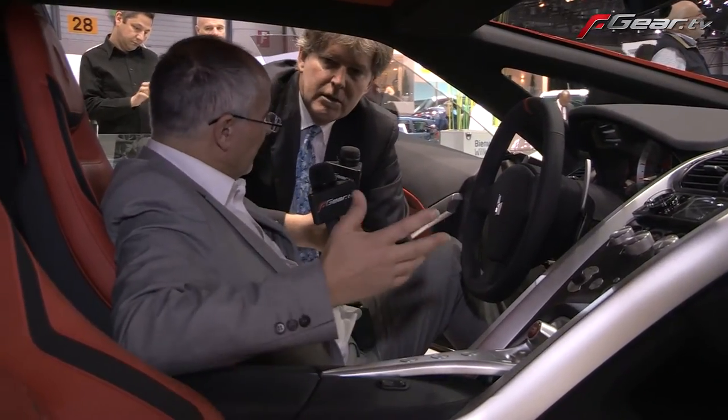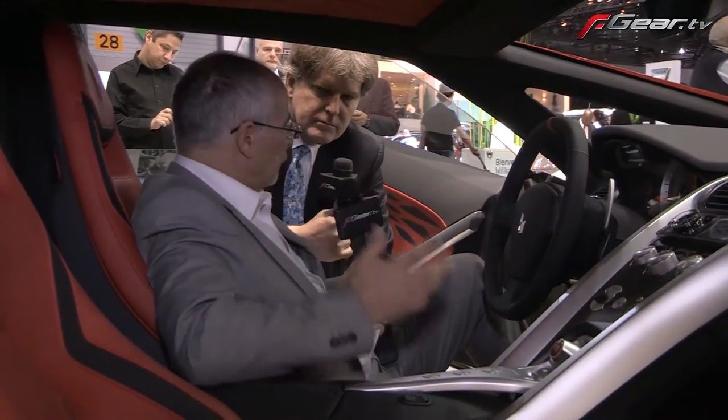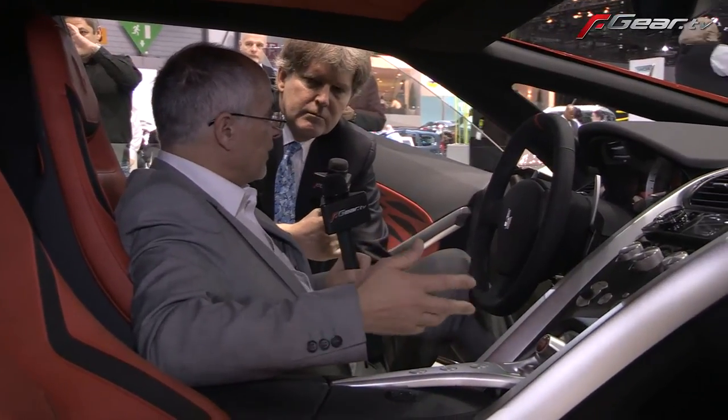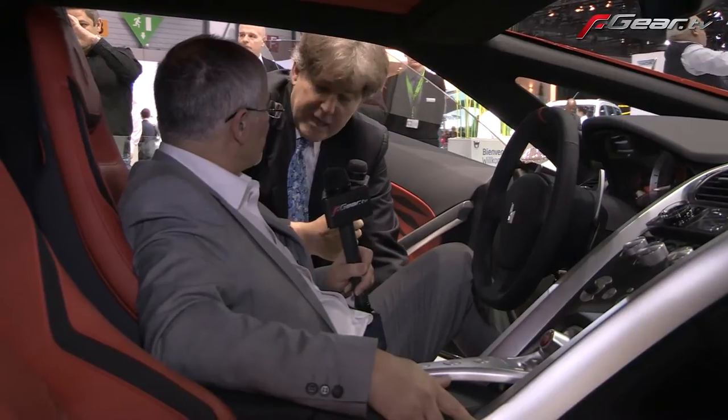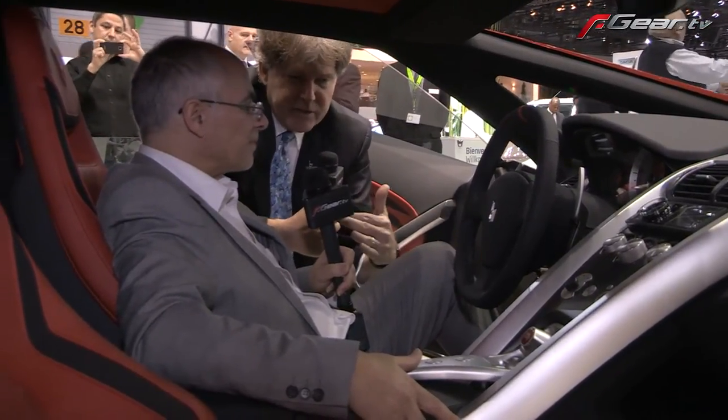So, and these doors are wonderfully light as well. I noticed when I shot that one earlier. Yeah, it felt reassuring, but it didn't feel incredibly heavy. And yes, I guess the weight of this car, we got the weight down as much as possible because horsepower to weight ratio for any supercar is extremely important.